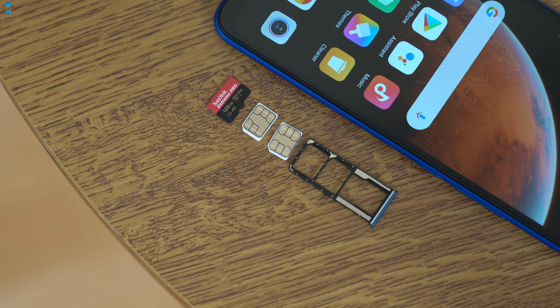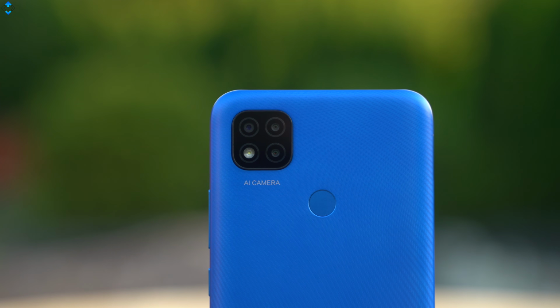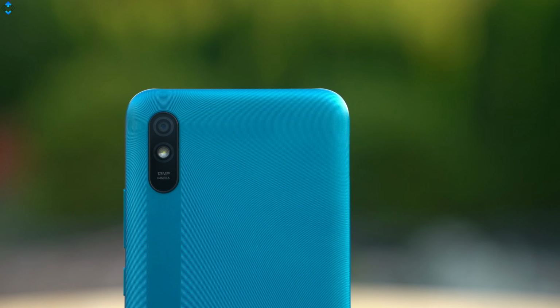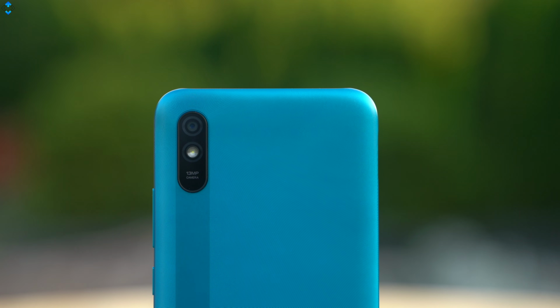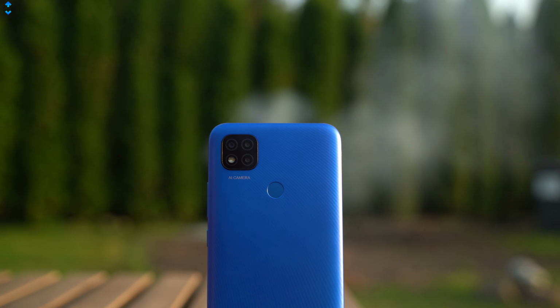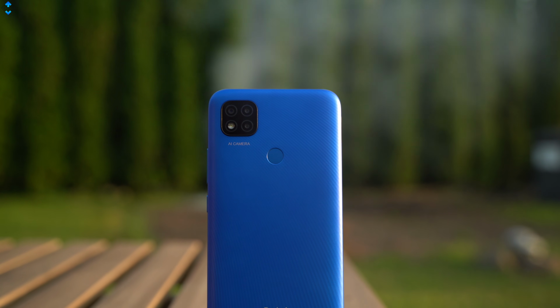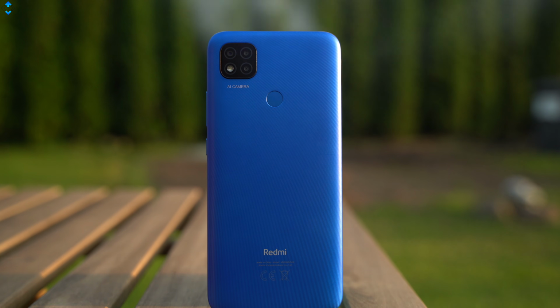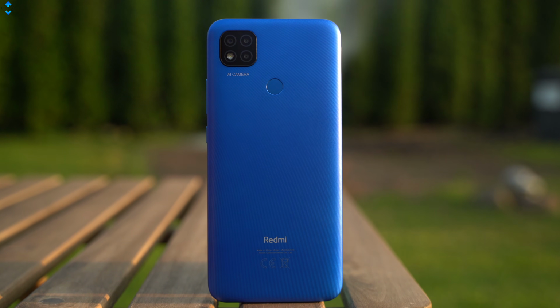One of the key advantages of the Redmi 9C over the Redmi 9A is that it has a triple camera system in comparison to a single 13-megapixel shooter. The Redmi 9C has regular, macro, and depth sensors. Some marketing materials show that this phone has an ultra-wide shooter, which is not true. I'll talk about image quality in just a bit.